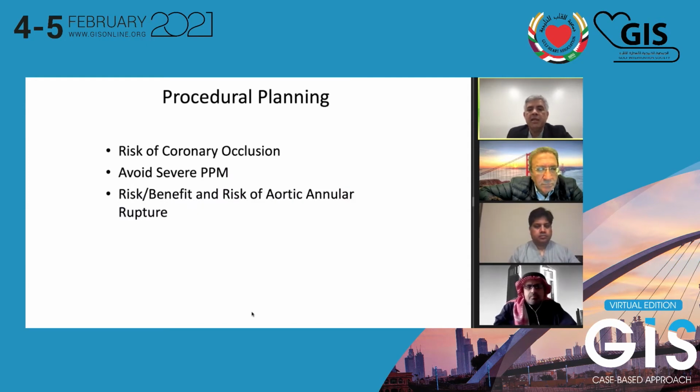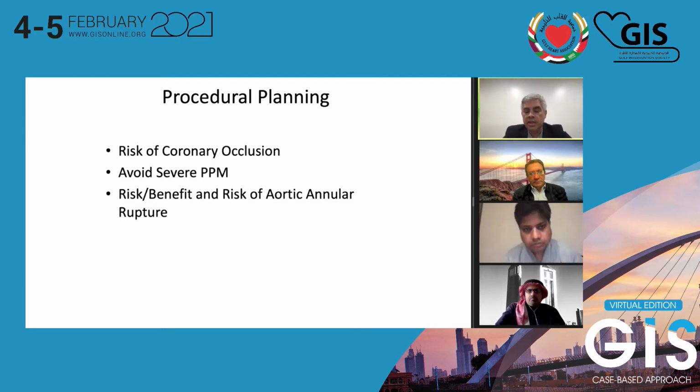Procedural planning is key, and I'm going to ask Dr. Conera to jump in in a second about what to do with this kind of patient. The main concern that we have is, of course, coronary occlusion, and avoiding severe patient-prosthesis mismatch. Also, in this case specifically, we were very concerned about annular rupture. This patient is very frail, with moderate to severe frailty, very thin with a low BMI.